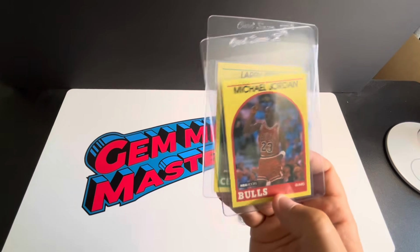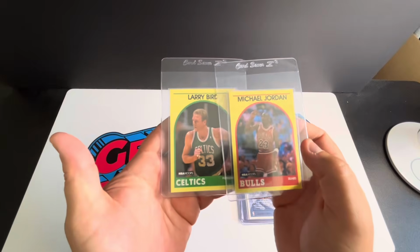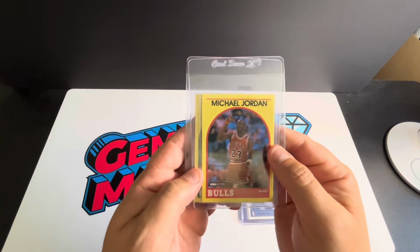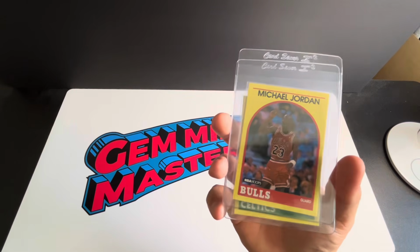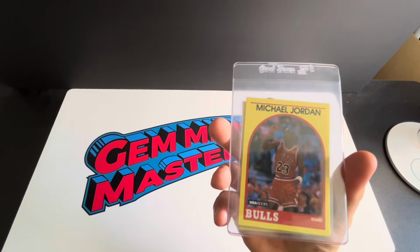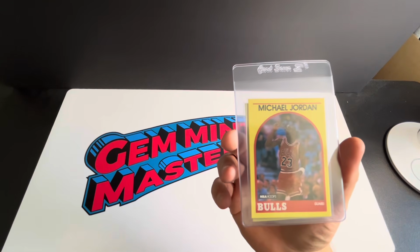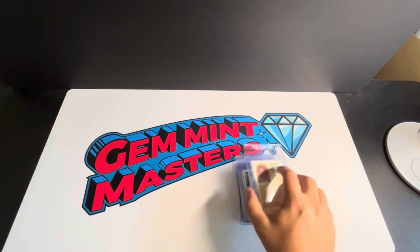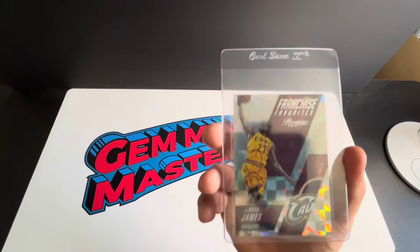But I got a Michael Jordan and a Larry Bird, 2 really nice looking copies. I opened 3 sets, got 3 of each of these, and I'm only submitting these 2. And there were a whole bunch of David Robinsons in there too, but I wasn't really happy with the condition. And when I say condition, I really just mean centering, because the condition is great on all these. So excited to see what those come back as. I think that Jordan, actually, that's like a $400 card in a PSA 10. So that's pretty cool.